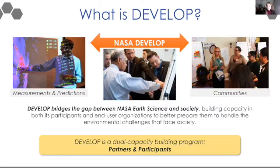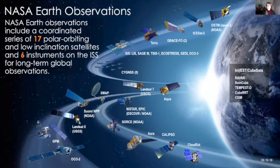I mentioned that Develop is the capacity building division, and that capacity building goes both ways. We are the bridge between NASA Earth science and society. We have our participants who are growing their own capacity, learning how to use NASA measurements, GIS and remote sensing, but we're also working directly with community groups, trying to help them learn how to implement NASA products into their own decision-making. So we're building capacity on both sides. That's sort of our whole goal.